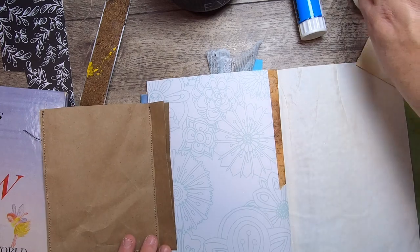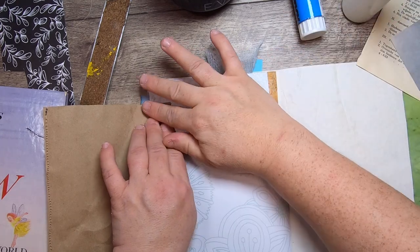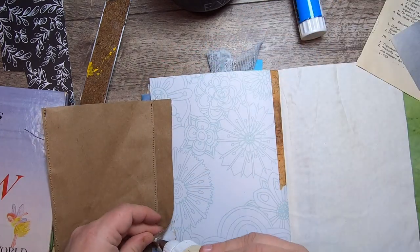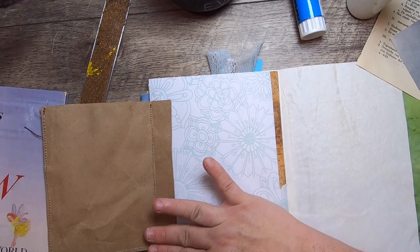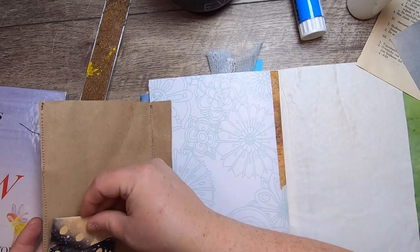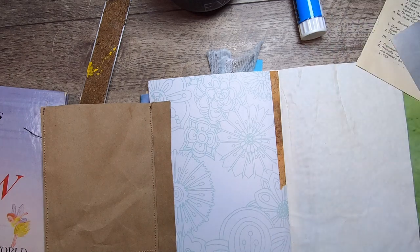And then I wanted to see if I could use this little bit here as a little tuck spot. So yeah, let's just do that. So we'll have like a little tuck spot on the inside, a little pocket up top, and the image on the outside. That will be cute. And then perhaps what I'll do is maybe embellish this. And actually, I might use this envelope as a little tuck spot here so that, yes, we can put a journal card. Let's do that. So I'll glue this down. How do I want to glue it down?